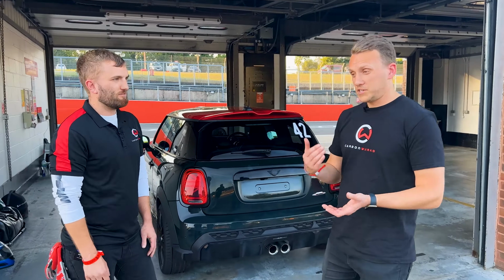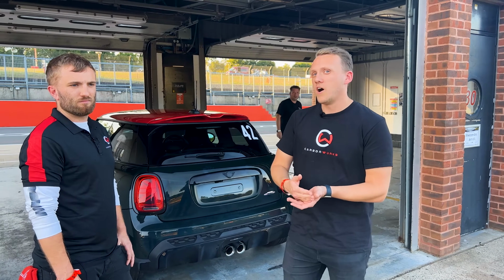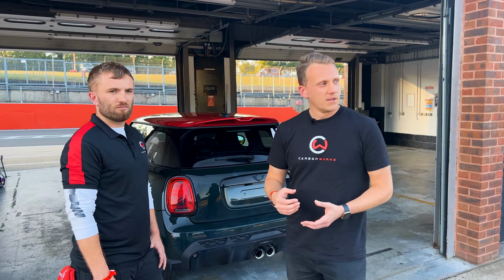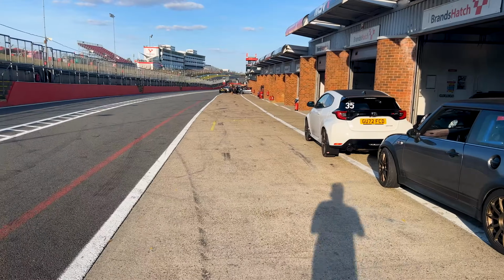So this is purely to set a baseline. This is going to be a development project. So we're going to change parts and we're going to keep coming back to the circuit and see quantifiable data. And that's the important word, quantifiable data, to see how the track times or the lap times improve. So we're going to hit the track now and get some laps in, and we'll catch up with you guys shortly once we've put a few laps under our belt.